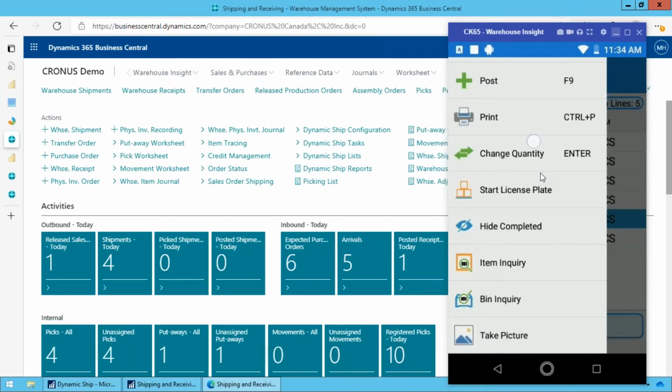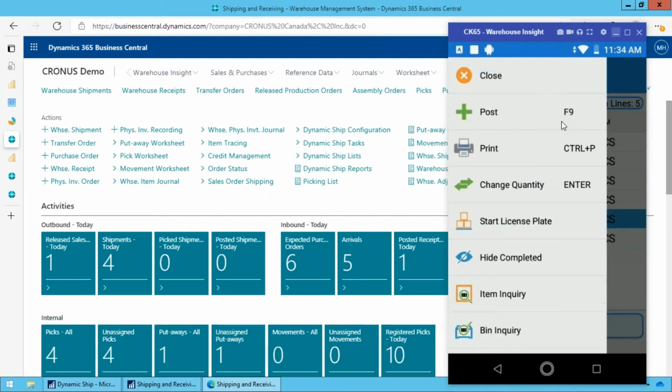All right, now the last thing that we can do here is we can actually post this receipt in Business Central. So if I hit post here, it's the same as if I posted it in Business Central. There's all the same stuff. So we can set it up to have people manually hit post, or we can set it up so as soon as they leave the screen, it automatically posts that document. Or if you prefer that nobody posts from the shop floor, you can disable this menu completely. Okay, so that's basically it.